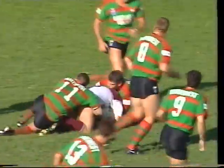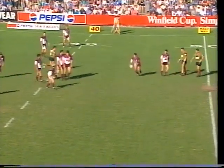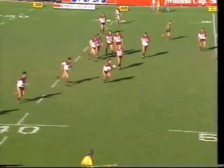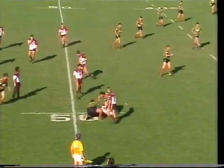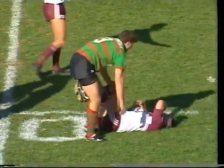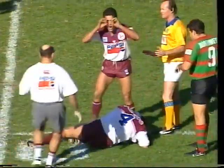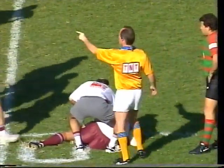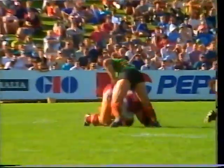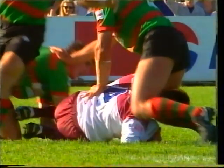Scott Fulton now taking the play towards halfway. Toovey, Lyons, and now Terry Hill, and well read once more. Shane Wilson underneath, and the ball is coughed up. Hill is injured. Classic low tackle there by Souths. Shane Wilson on Terry Hill, beautiful tackle. Cliff Lyons drifted across, looking for someone running flat, and it was Hill, but he's been injured.